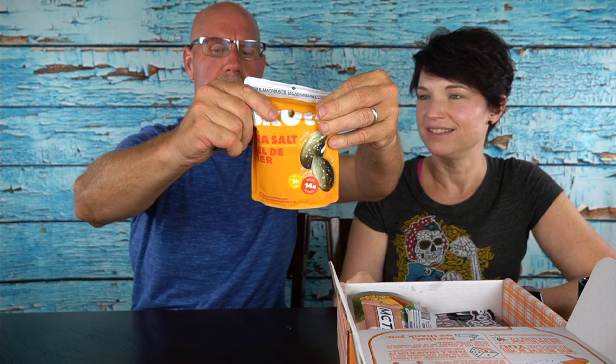They sell for $6 a bag, and there's a 20% off coupon. This is the most full bag I think I've ever felt. Feel that. It's like up to the line. It's filled all the way up to the top. That is awesome. So we have the Fat Bar.